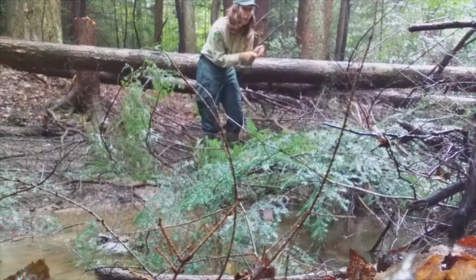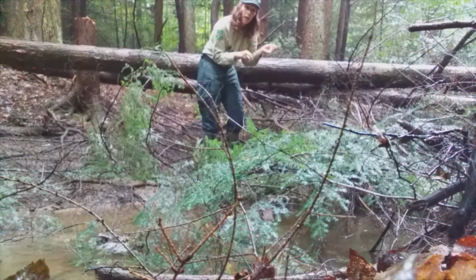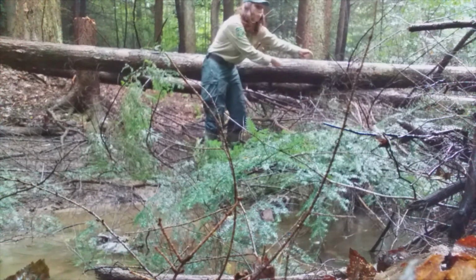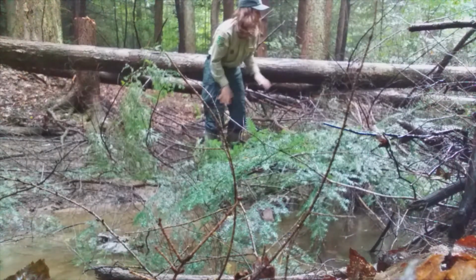Sometimes we just use chainsaws and throw them over into the water. Sometimes we use a chainsaw, but then we use another piece of equipment that's like a big long string, and we pull the trees into the water to go exactly where we want them to go.